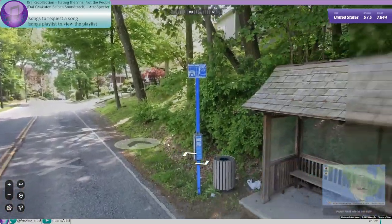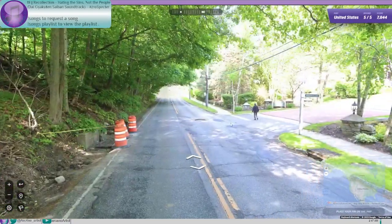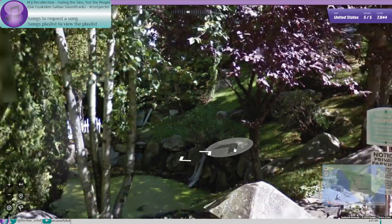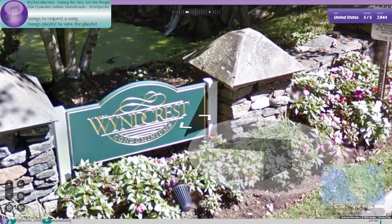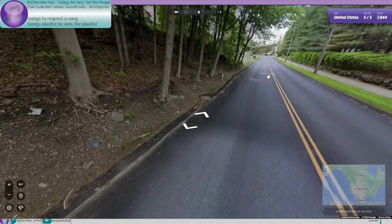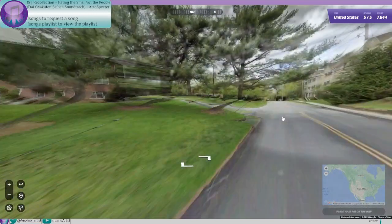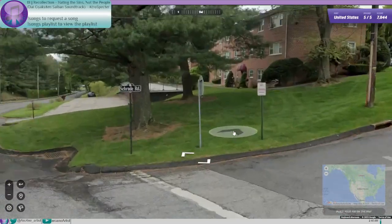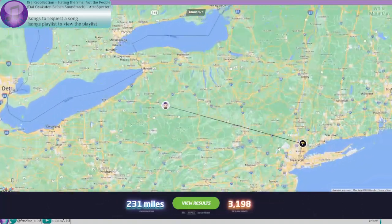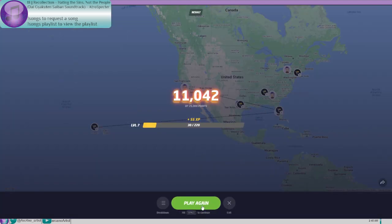We've got a bus stop. Got Winterberry Lane. Got the Wind Crested Condominium. This feels maybe like New England. It was in fact New York. I'm a master tourist now.